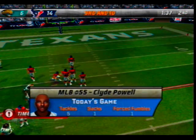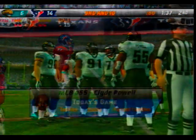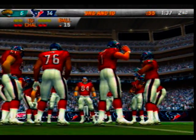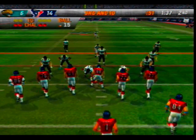Jacksonville calls a timeout. They have two timeouts remaining. Switching to a three-step drop might be a pretty good idea. He has to find a way to get that ball out of there a little more quickly. Third and long. Ball on the 15-yard line.